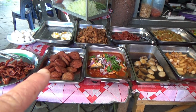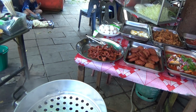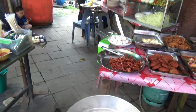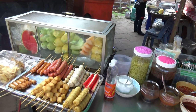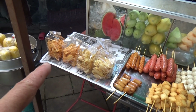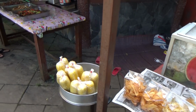Look at these fish cakes right here. Wow. Wow, this pot's almost empty. This lady over here has got steamed corn, putting it in the bag, ready for the road. More fruit and hot dogs. Cassava chips, or banana chips. Banana chips. How cool, huh?